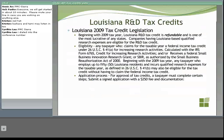So they're kind of modeling this refundable portion for their R&D credit similar to how they do their film credits, where they give you a certificate. The other interesting thing is that if you received grant money, you actually can get a credit for the Louisiana activities, which, typically, if you're receiving grant money under the federal, it usually doesn't qualify. So that's kind of another interesting point to note.